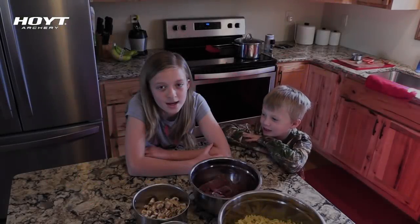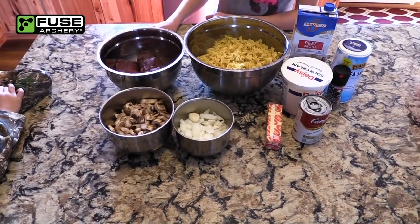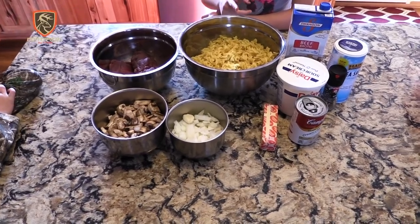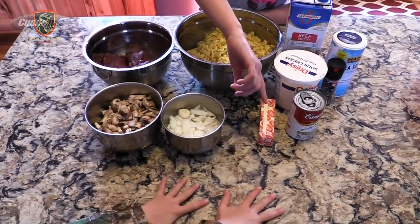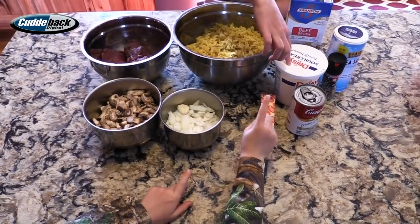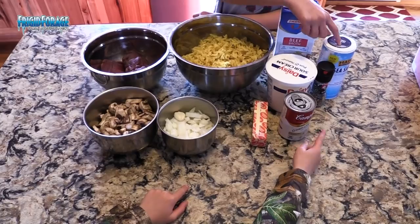Welcome to Midwest Whitetail. Today we're making venison stroganoff. You will need 2 pounds of venison, a bag of egg noodles, chopped mushrooms, a whole chopped onion, 2 tablespoons of butter, a can of cream of mushroom soup, some sour cream, beef broth, and to taste, salt and pepper.